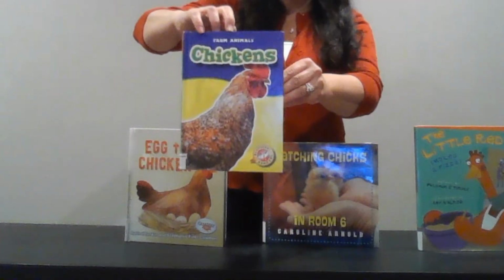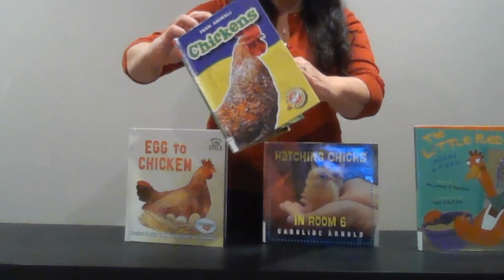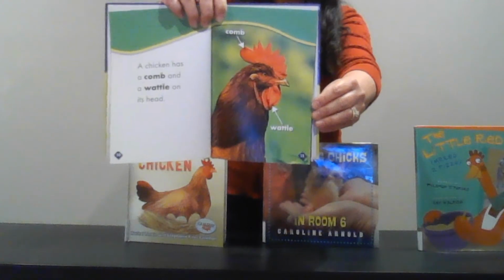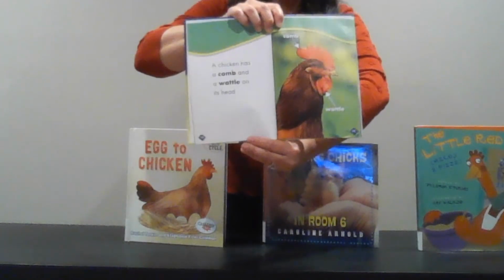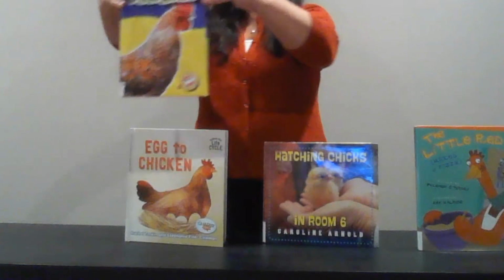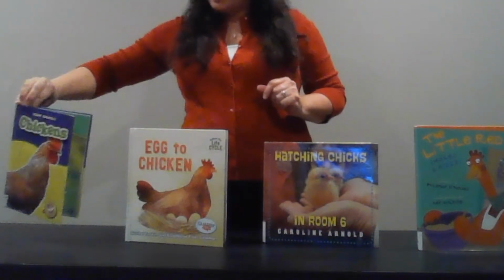Okay, for my book suggestions, I recommend reading Farm Animals Chickens by Emily K. Green. And Miss Barb loves this book. I even used it in explaining the life cycle of a chicken to you. So it has wonderful pictures and the text is perfect for 3 to 5-year-olds. So Farm Animal Chickens by Emily Green.